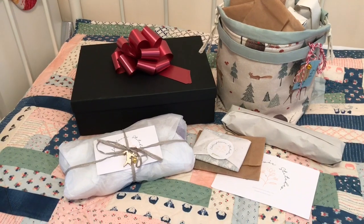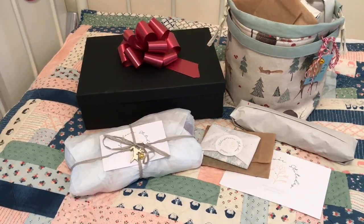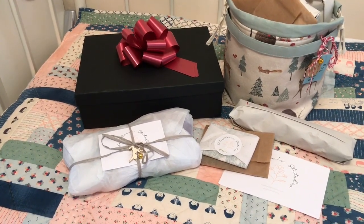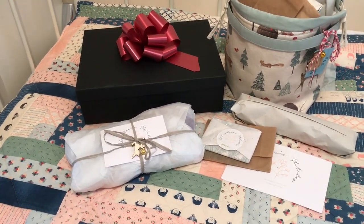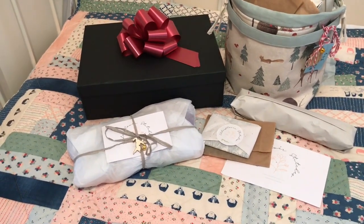So December the 1st, and it's time to start opening all these beautiful advent calendars that I've been really lucky enough to have this year. I had a little bit of FOMO last year because I didn't buy any advents. I did do a lovely swap, which was beautiful. And this year I think I've overcompensated.